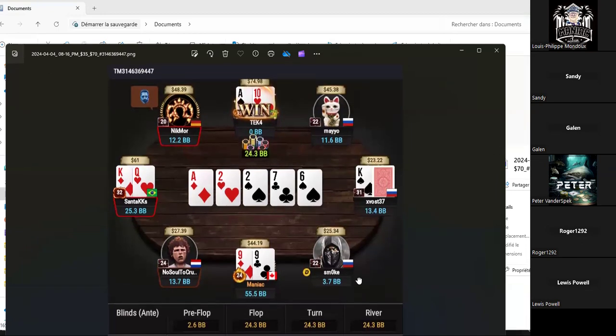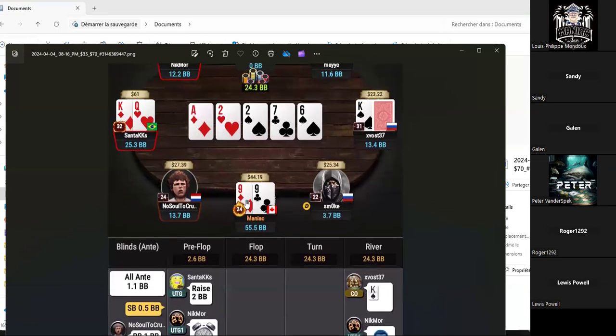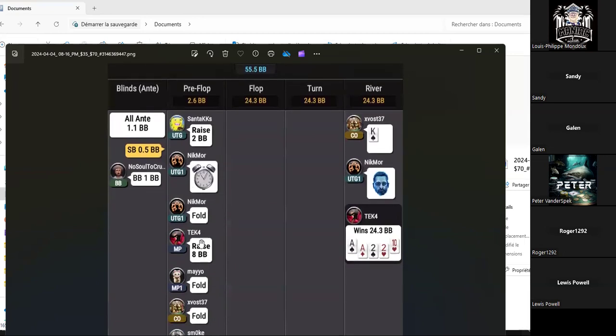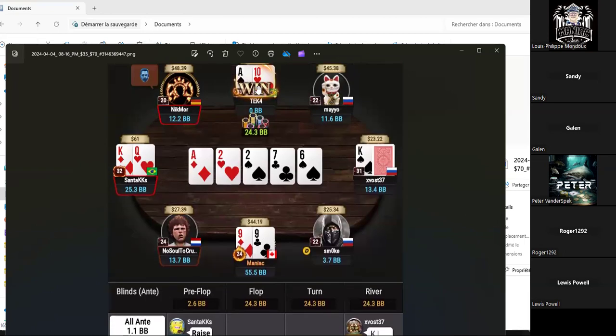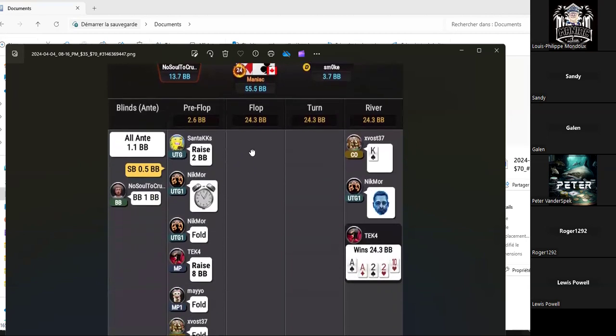Alright, so try not to be result oriented here. So this one, I'm on the small blind with a big stack. And then this guy here raises. And then this other guy three bets. Folds to me and I have pocket nines. What do you guys do?